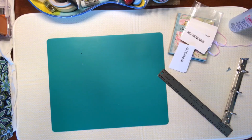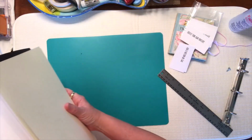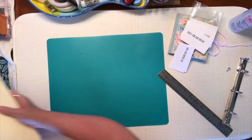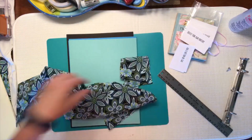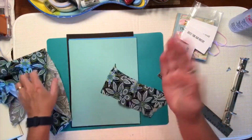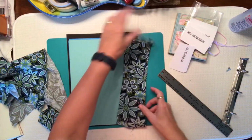I also brought along with me some cardstock, and I grabbed some colors, and I'm going to be using these as the monthly dividers, or the dividers. I don't even know if it's going to be monthly, but the dividers.